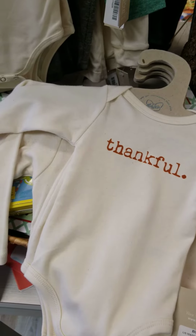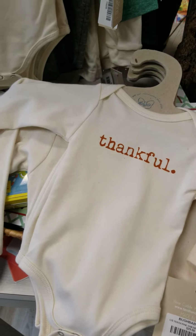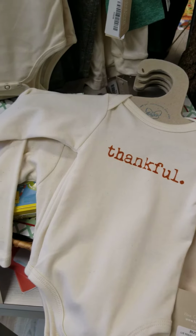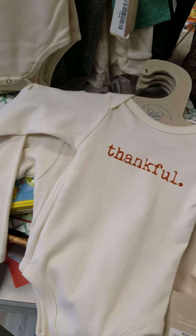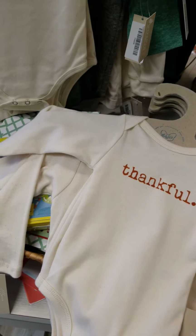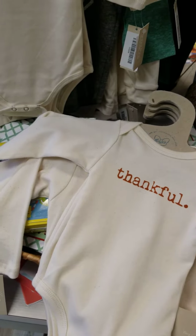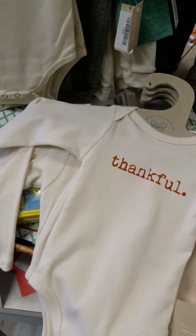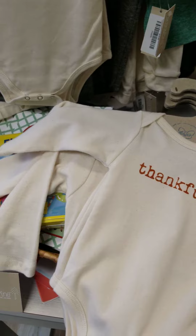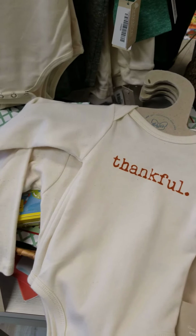This last Sunday, if you did not check out our post, we highlighted 10th and Pine. We have been carrying them for a few years now, and we have just loved these cuddly little onesies and tees from them. Very simple, can go with pretty much anything and everything, and we just really have loved having them, and I know our customers have too.